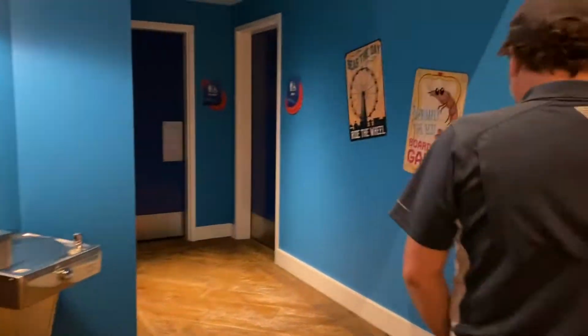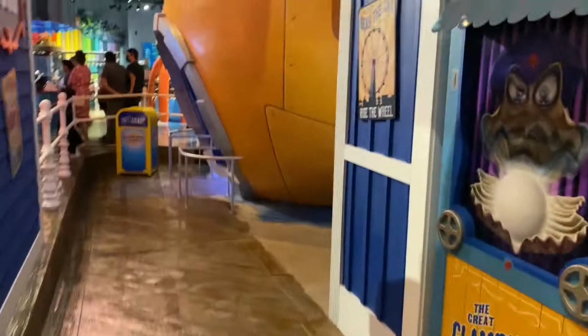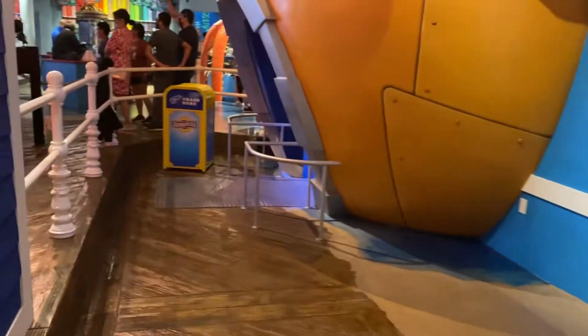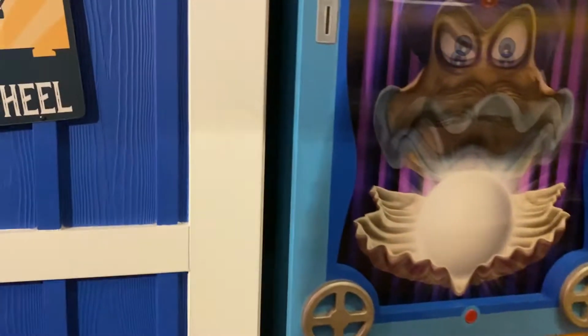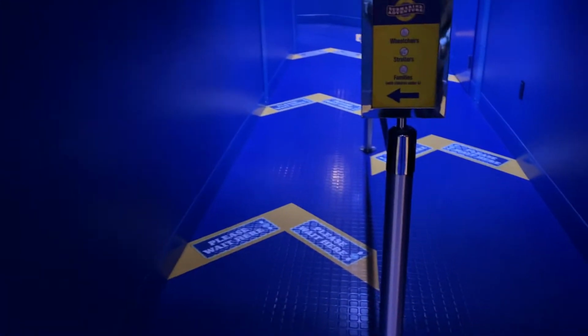All right, I guess we go this way. There's restrooms. Let's keep walking. This kind of reminds me of like Toy Story, doesn't it? That's pretty cool. The Great Clambino fortune-telling clam. Yeah. He's not telling any fortunes? No, he's not telling any fortunes today. Oh my god, this totally has like a Disney Toy Story game feel. Alright, what is this? Wheelchair strollers families? I don't know what's going on.